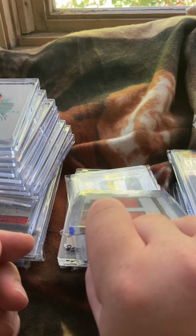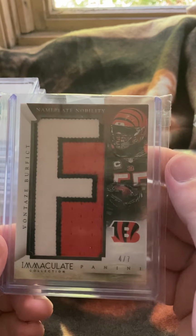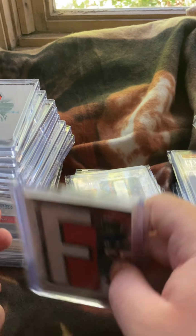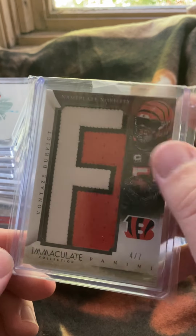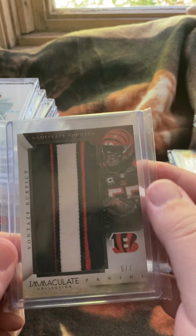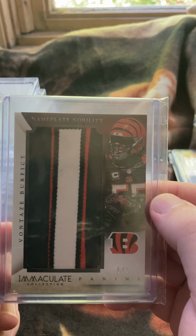So I've got the B. I've got the F. And I keep an eye out for these. But like I said, they're basically 1 of 1s, so they don't really show up almost ever. Got the I.